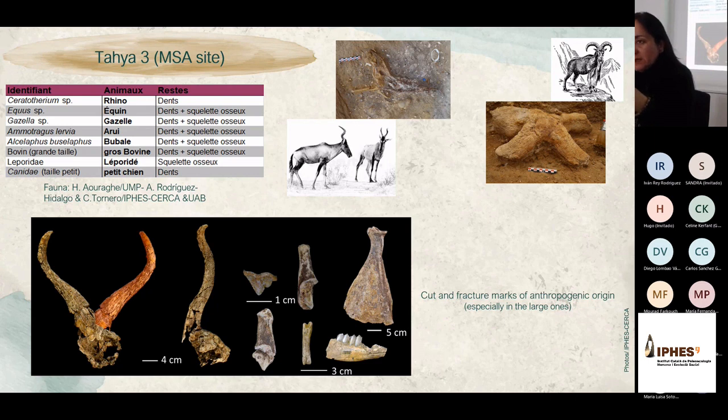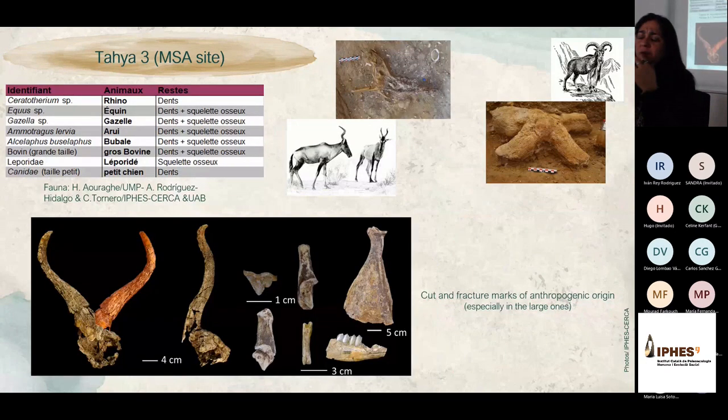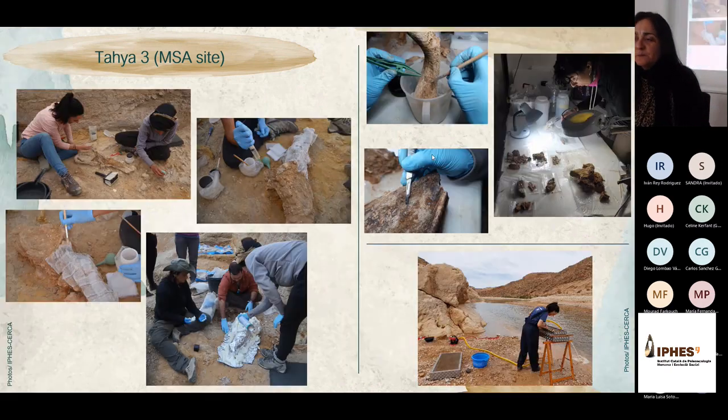We will see with Antonio next March. But with all the points, the first hypothesis is that we are in a butchery site. The river is just 35 or 50 meters from the site. So it's a strategic point to have resources, and all the animals were there. So we need to study all, but the first hypothesis is this one.